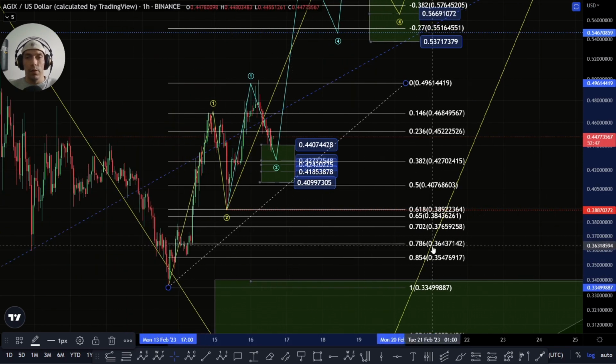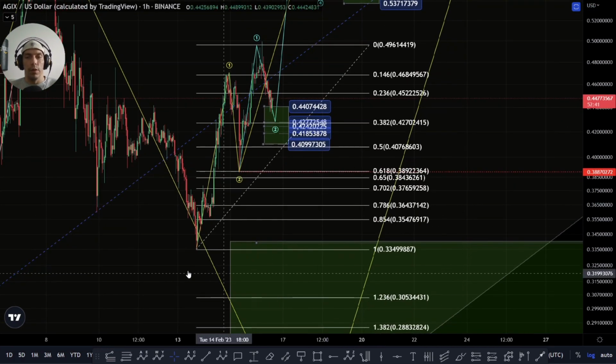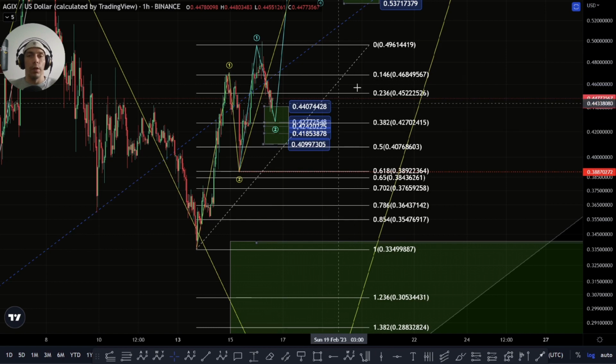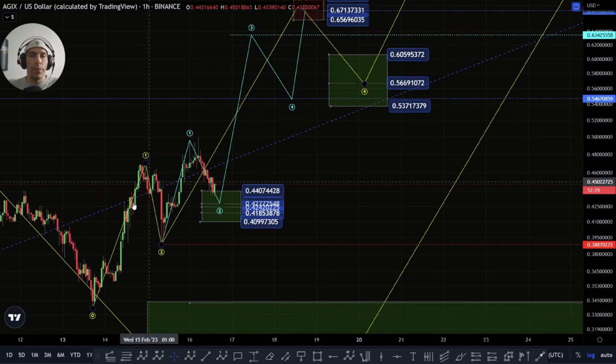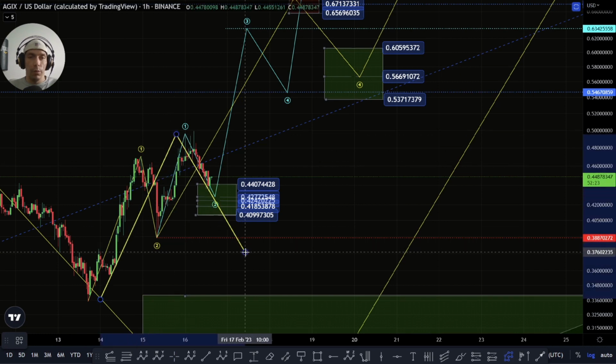But losing this 786 at this 36.43 would probably mean that we're actually going to start to break down, though really until we actually take out this 33.49, there is still potential for the upside movements to play out. So this is what I'm currently looking at for this as a 5-wave move. Like I said, we can potentially count it as that 1, 2, but we'd want to see that play out.